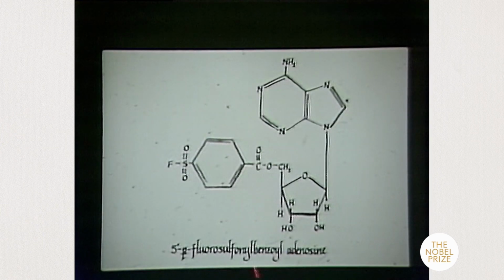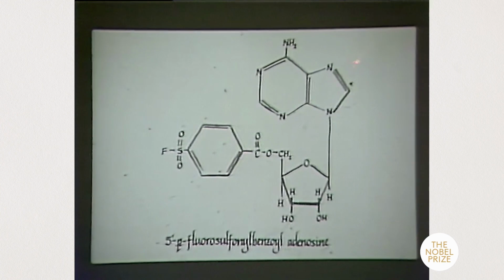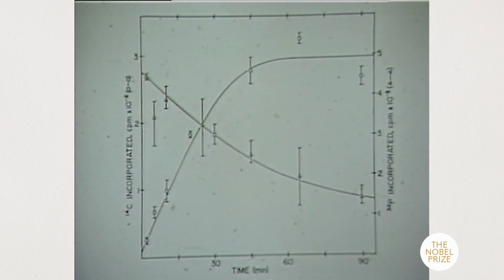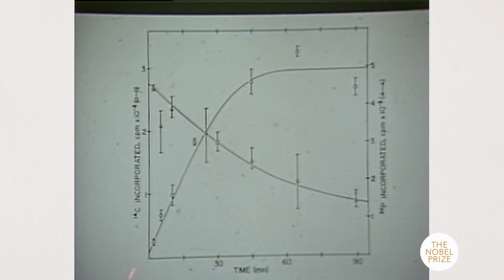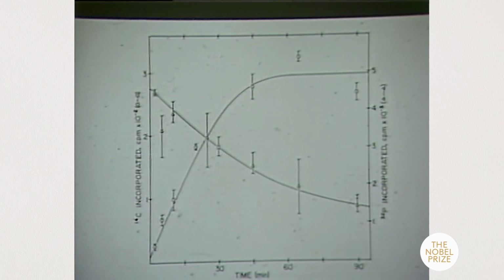Next slide. Okay, we used FSBA, the Colman reagent, an ATP binding site reagent, radioactive. Next slide. When you incubate membranes with this labeled reagent, it kills the kinase and radioactivity gets incorporated into the membrane. Then you take that labeled membrane and do SDS gels.